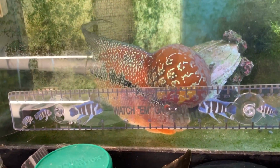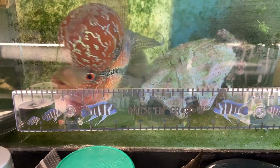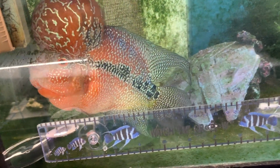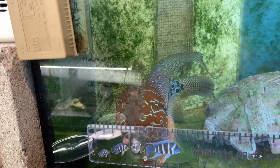Yes, I am. Anyway, you just stick it up on the tank, and then you can measure your fish. And I like to measure Chewie's cock, because, you know, I've got cock envy. He's fantastic, isn't he?